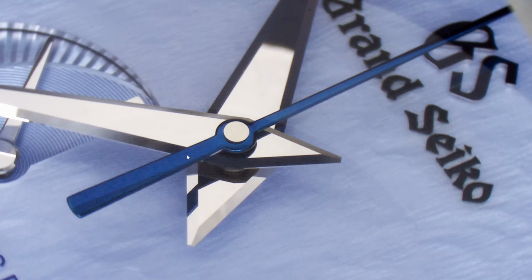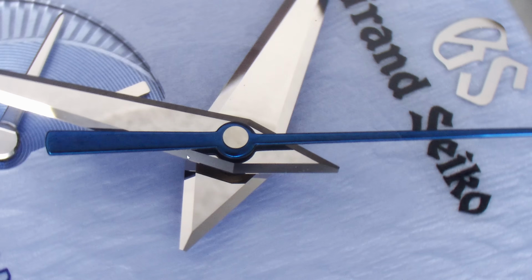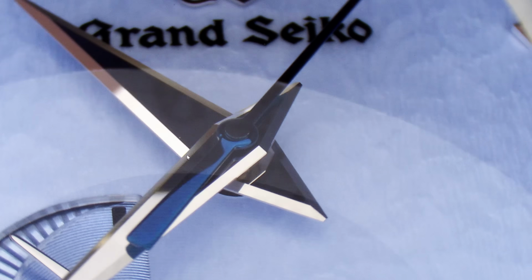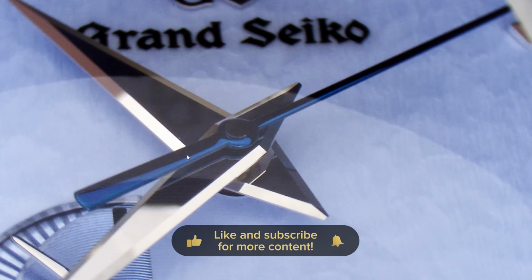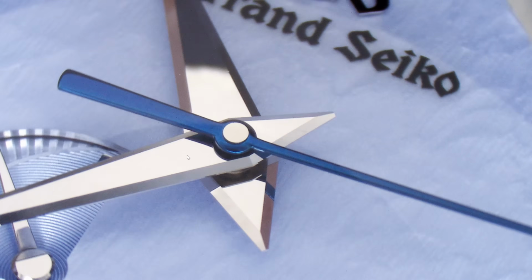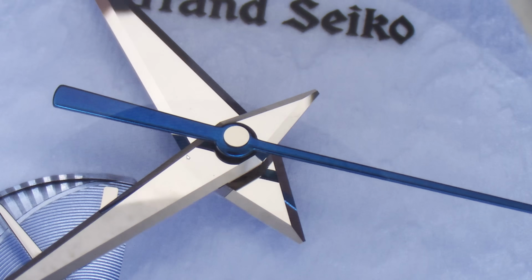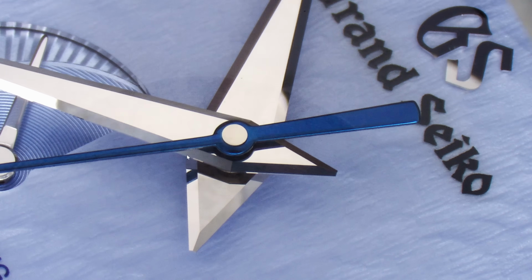Considering that the polishing of the hands is also made by hand, I think it's just incredible. Yeah, it's super sharp lines. But amazing, what stands out? The background. It's really textured like a mountain. It's a gorgeous watch. And the blue second hand, which is moving on top of it, is actually heat blued. The color is achieved through heating it. It's a steel hand, and once you heat the steel hand, it becomes blue.